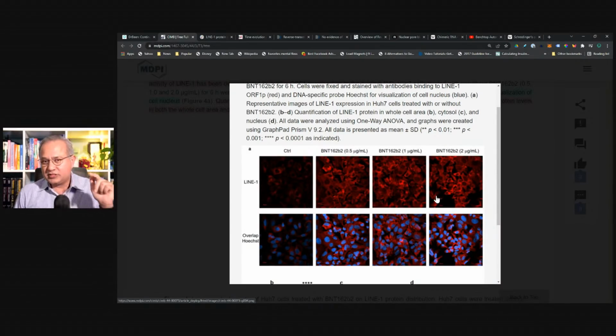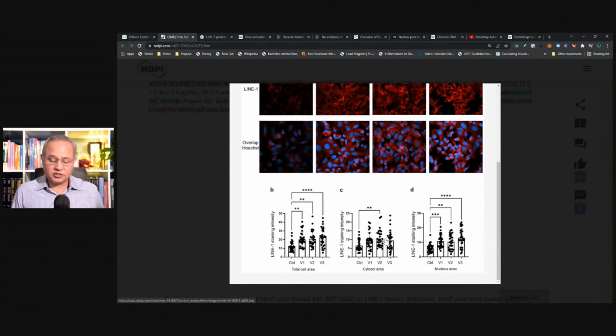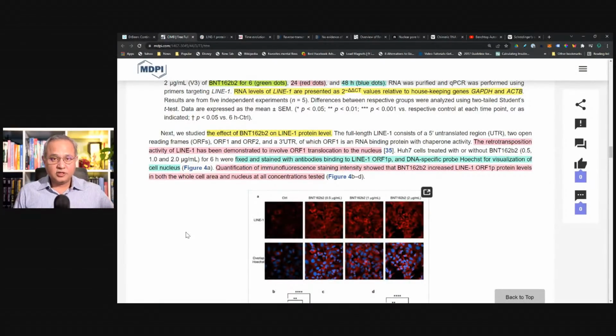Understood? Then the next question they had was, will the open reading frame go back in the nucleus? So this lower set of pictures is actually the nuclear image put on top of the cellular image, the cytosol image. So if you see here, overlap of host, that is a nuclear image. And once again, here the very first one, some LINE-1 in the nucleus. Then at various doses, LINE-1, or open reading frame 1, in the nucleus as well. This is a beautiful diagram. And then they show the concentrations too. What did they prove here? In this step, they proved that the open reading frame 1 of the LINE-1, which is helping with the transposition and with the reverse transcription, is not only present in the cytosol, but has gone back into the nucleus as well. This is normal behavior. So, okay, we got that.